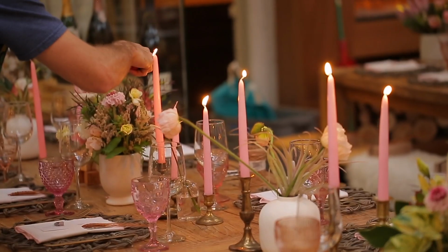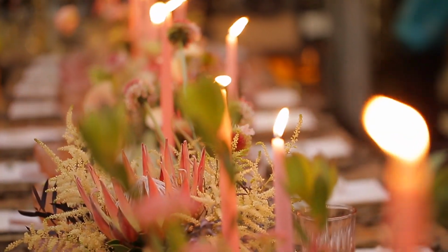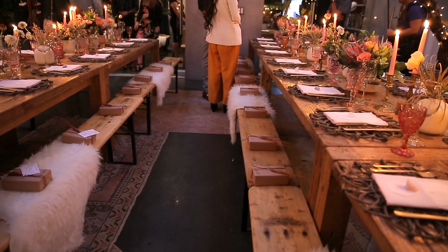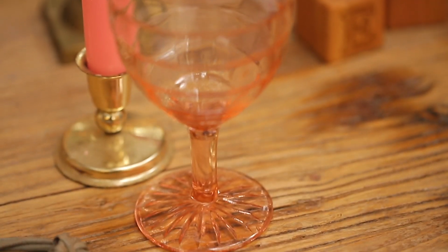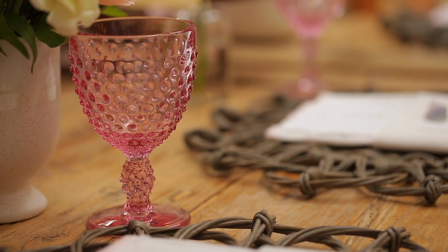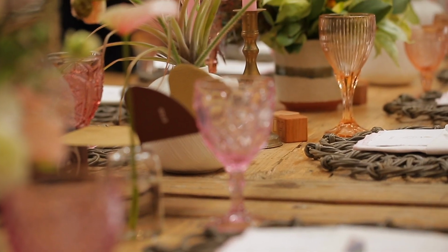Around those flowers, we had candles. I love natural light. I just feel like it adds some sort of organic, rustic vibe. It was just, oh my gosh, so beautiful. We added faux fur onto the benches, and it was really cool, really pretty, a nice accent to that. Another great detail on the table were the vintage goblets. I liked that they had a little bit of a pink hue to them. What I also loved was that they weren't all matchy-matchy, creating some sort of organic vibe.